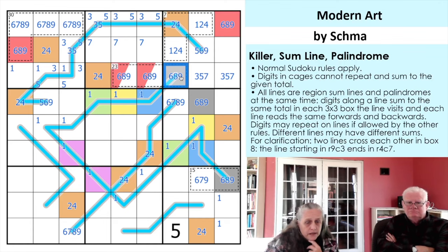If that's a 6, orange is 4. These are 1, 2, 3. Now I have a 4 there. That would have to be a 5. Those would both be 9s. This would be a 9.